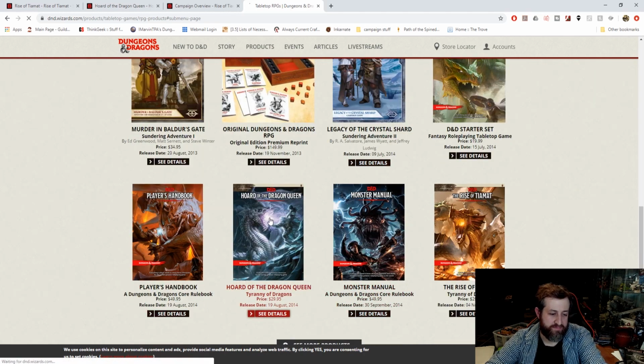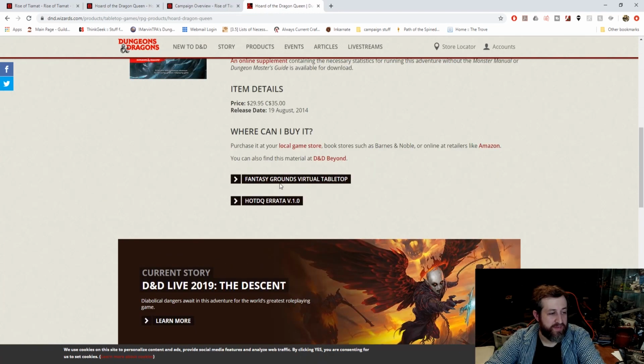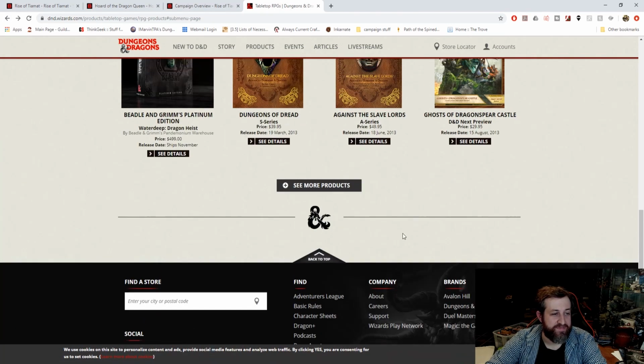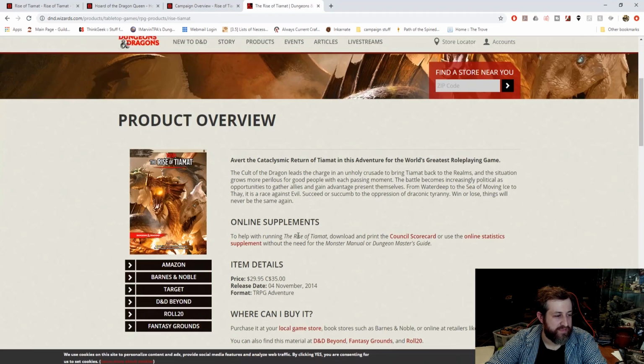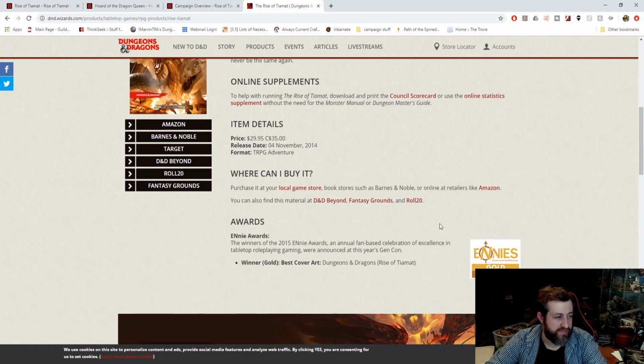Hoard of the Dragon Queen. Then from within the Hoard of the Dragon Queen, here is the errata right here. So you can get that. And here is your online supplement. Okay? Not very easily findable. And let's go check if we go to Rise of Tiamat. Is it listed in here? So here is a council scorecard and the online statistics.